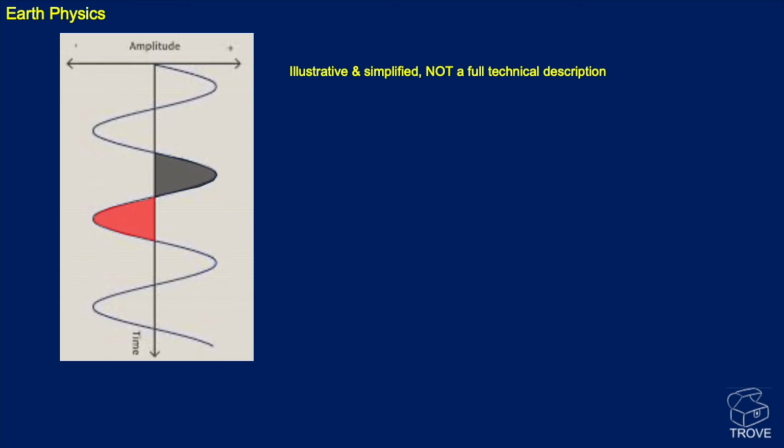I want to talk now a little bit about this seismic response. This is not going to be a very, very detailed analysis of seismic and DHIs and AVOs, etc. This is illustrative and simplified. I'm not going to be doing a full technical description. We want this to be understood by more viewers than just a handful of specialist geoscientists.